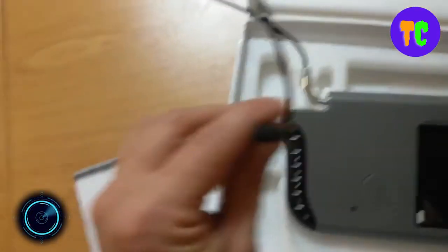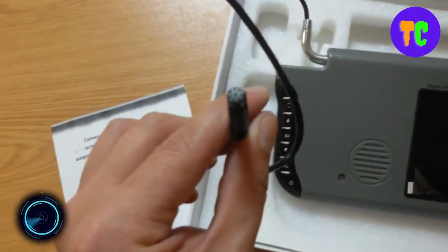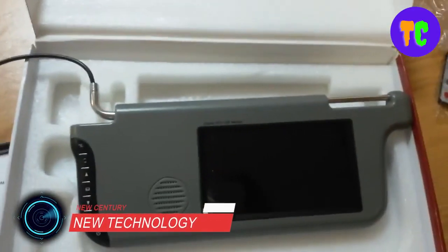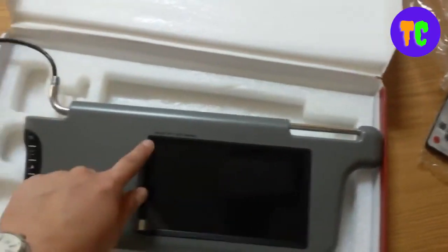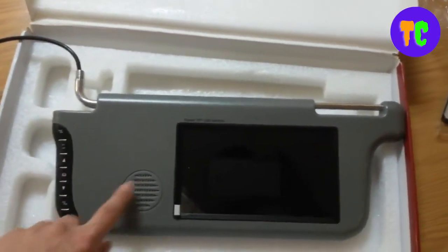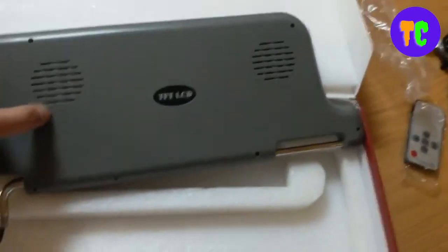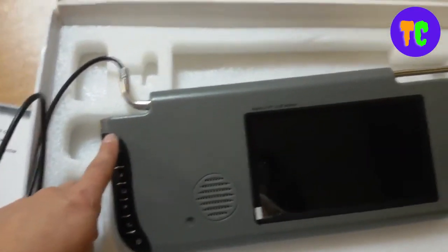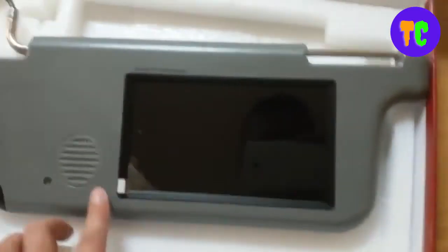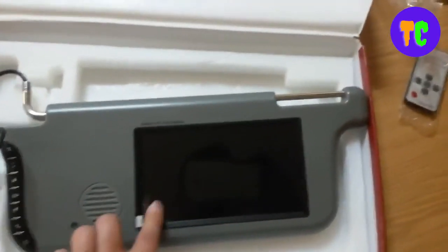Car monitors have long been one of the most popular additional devices that drivers prefer to install in their cars. You can connect a video player to the monitor or connect a rear view camera to facilitate the parking process. This system is made in the form of an automated sun visor. The monitor is installed instead of a standard screen. You can fold the visor when it's not in use.